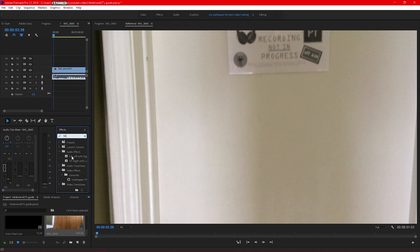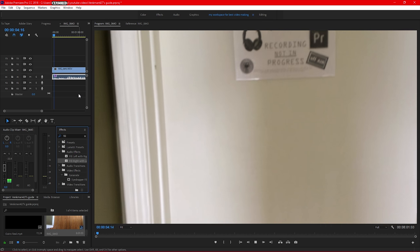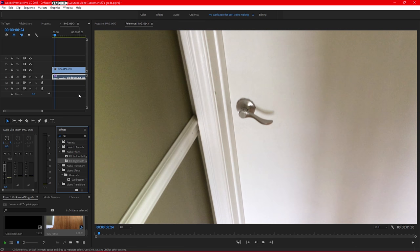As you can see, there are two audio fill options: fill left with right and fill right with left. Whatever audio is coming from the left audio channel will be put into the right. If I press fill left with right, that will pretty much mute the audio. So I'm going to do fill right with left. There you go, you have the audio in both ears. Obviously, this is mono, so you don't have to worry about stereo stuff.